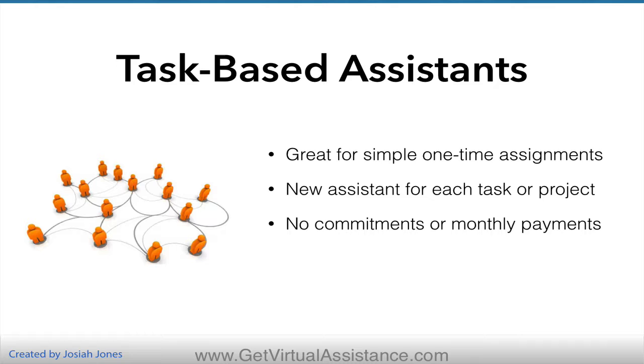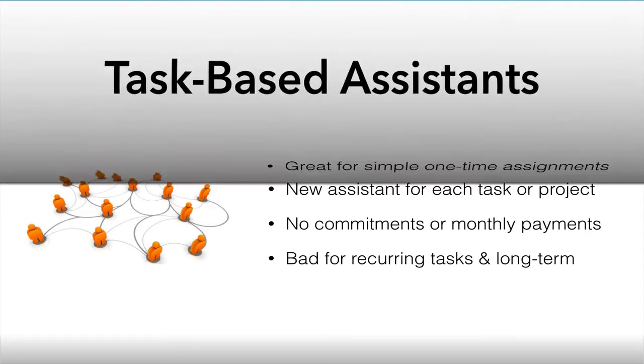And while these types of assistants are great for getting your feet wet, since they only work on one task at a time, and since you'll most likely have to get a new assistant for each task, it can actually be a pain when it comes to assigning recurring tasks. And it's really just not a great approach if you want to be successful at delegating or if your goal is to be as productive as possible over the long term. But fortunately, there are more types of assistants out there.